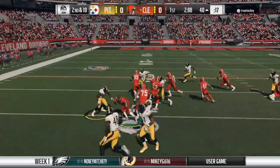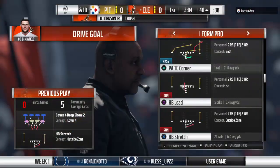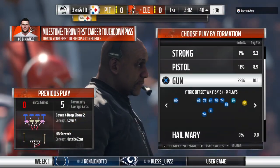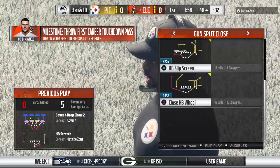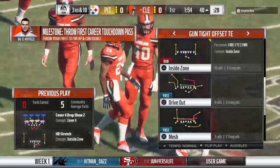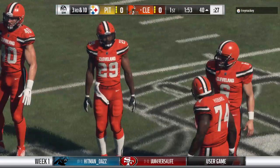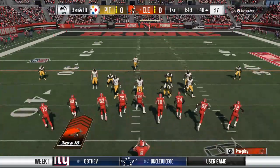They'll run for the first time with Johnson. Trying to bounce it outside, but he's only able to get it back to the line of scrimmage. Calling no gain on the run there, and now they'll be looking at a third down. Defense has set themselves up nicely. 3rd and 10 now.